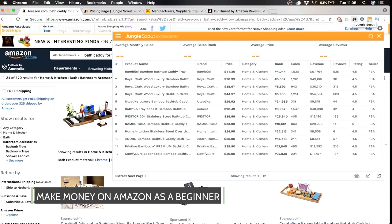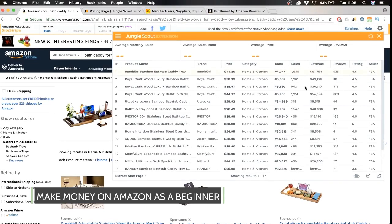Okay, this looks way better. What you see here, the difference here, just wait for it to load for a second. The difference here is you see the average reviews is 134, which isn't really high. It's not low as well, but it isn't really high. The average monthly sales is above 500, which is what we want. The average price is 35 bucks, which is really good. That's a good pricing to be on.